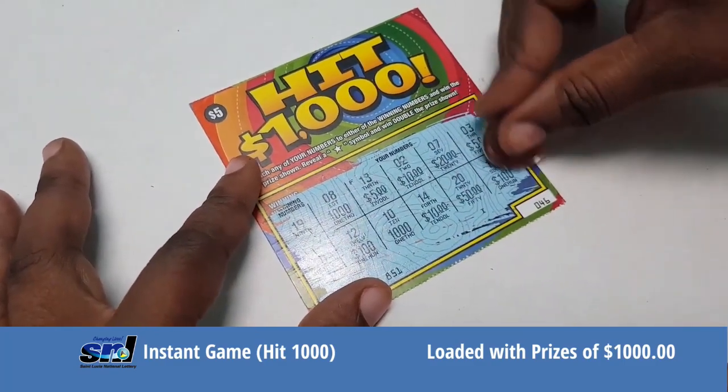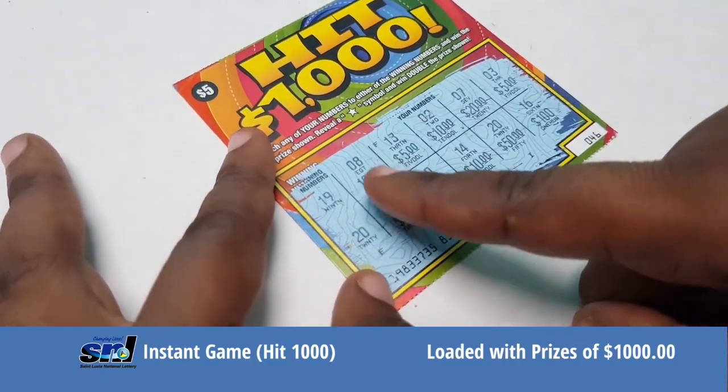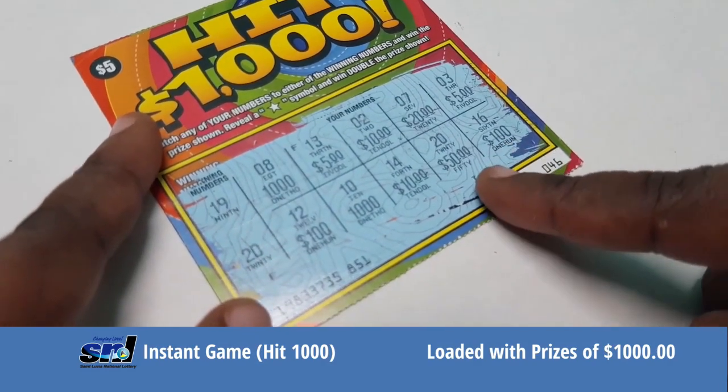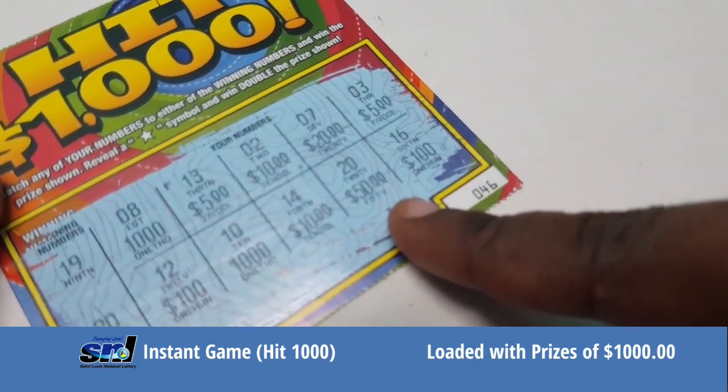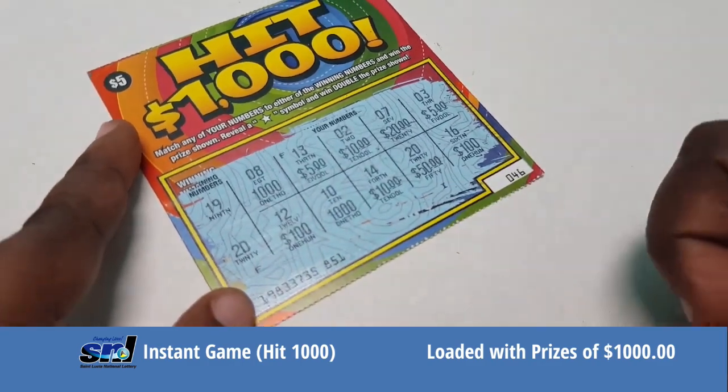So to win, we've got to reveal 19 and 20. And if we reveal a star symbol, then we win double that prize. Do we have any of the numbers? Yes, we have 20, which means we've won ourselves $50. So go get your Hit 1000 tickets today.